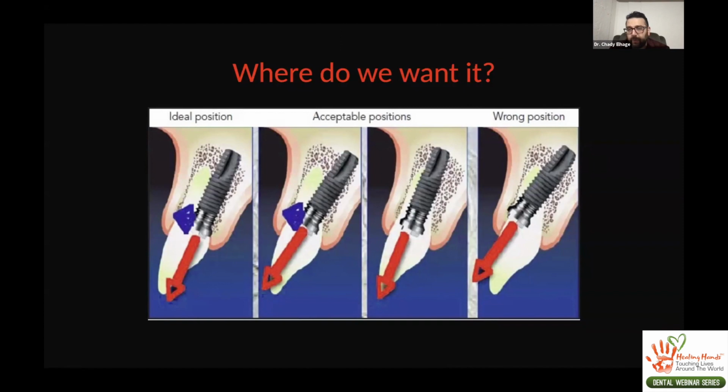A lot of folks have the conversation, just get the implant in. If it's off angle, you can correct for it with a custom abutment and whatnot.